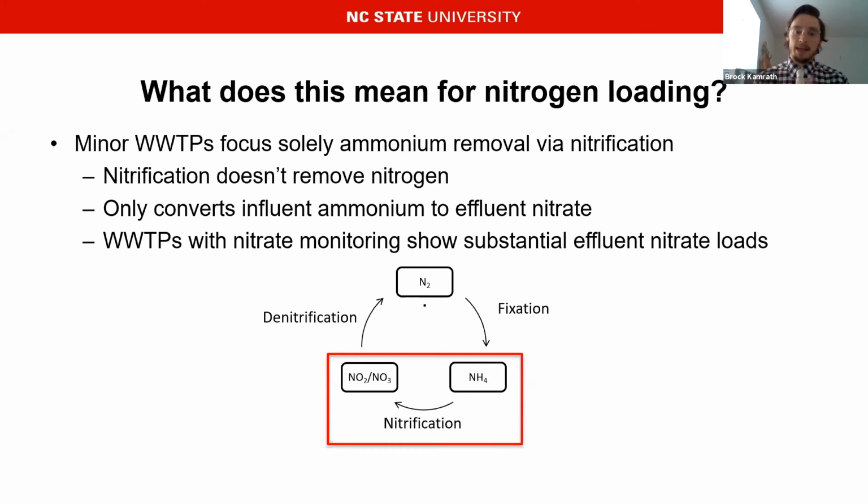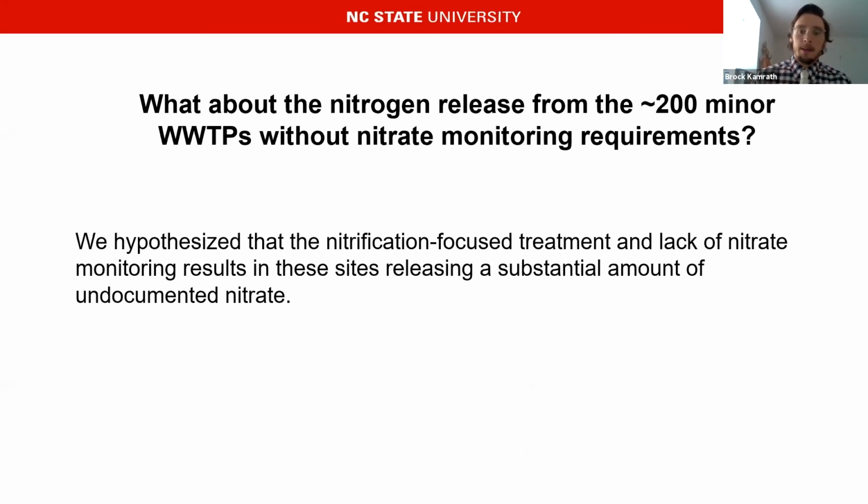And we can actually see in some of the wastewater treatment plants that have that nitrate monitoring that this results in a fairly substantial nitrate effluent load. But what does this mean? What is the nitrogen release from the 200 or so plants without nitrate monitoring? Really, the answer is we don't know how much nitrogen is released. We know how much ammonium is released, but the nitrate is still up in the air.